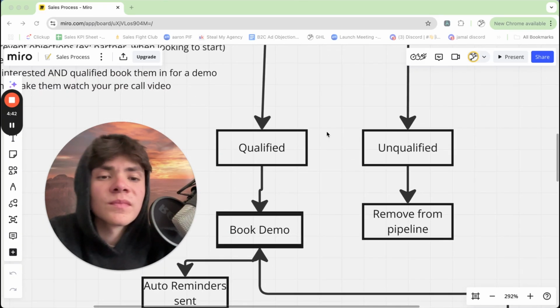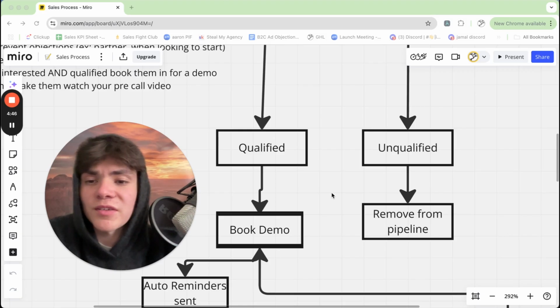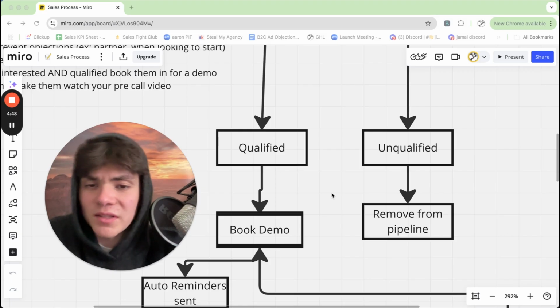So from this intro call, from an answered prospect, from a lead, it can either be unqualified or qualified. If they are unqualified, just take them out of the pipeline. There's no point to keep calling them, especially if they're too broke or whatever it is that you don't really need to work with them.